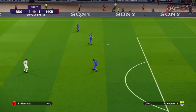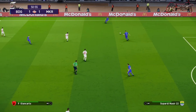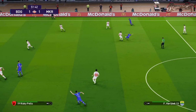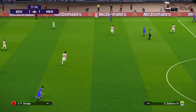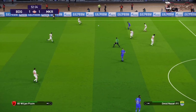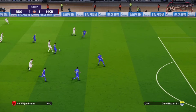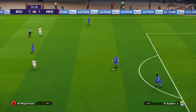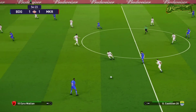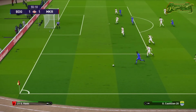Hoists it forward. Forward it goes. Well, it is over the line. Plays it out to the wing, back into the middle. And it's got through.